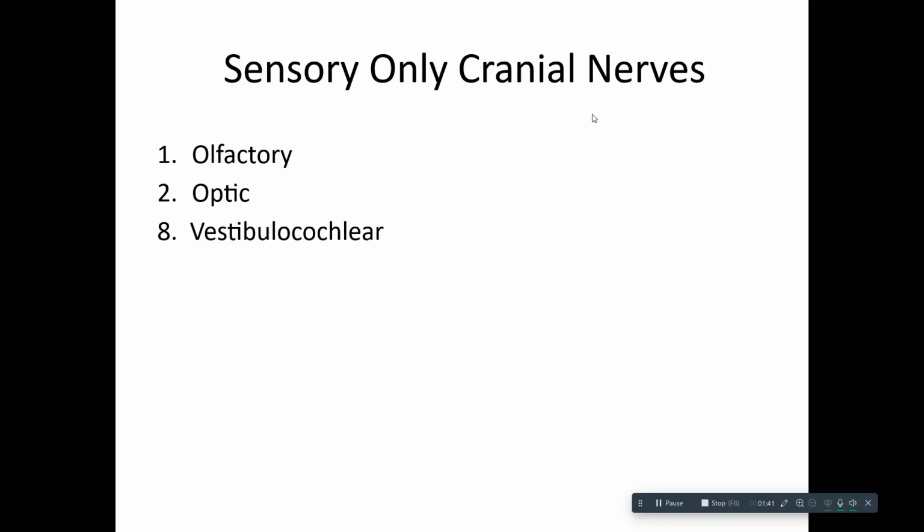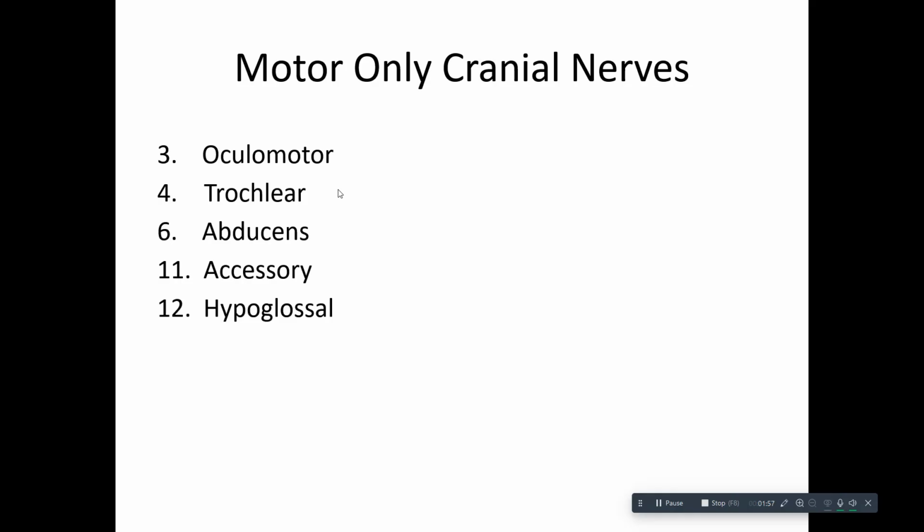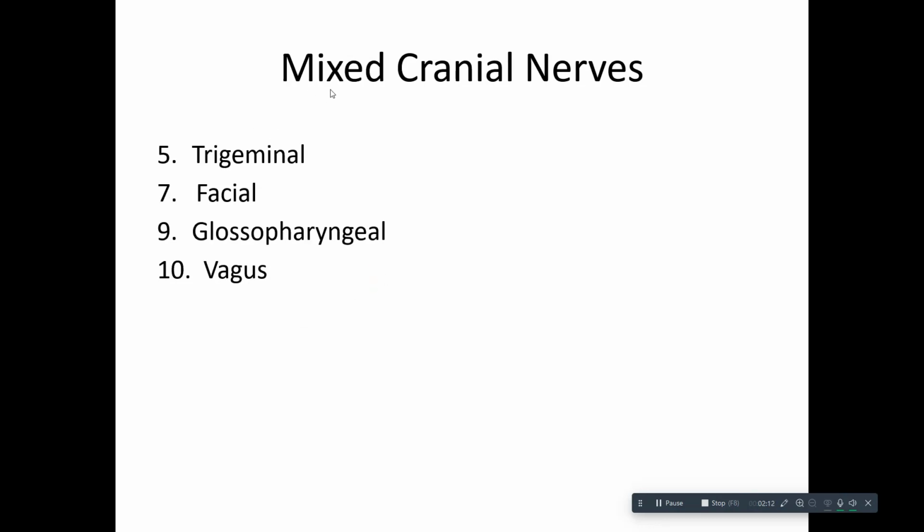And let's go through a few classifications. We're going to have 3 cranial nerves that are sensory only: olfactory, which of course is involved in smell, optic, which is involved in vision, and vestibulocochlear. Then we're going to have 5 that are motor only: the oculomotor, the trochlear, the abducens, which all move the eyeballs, the accessory, which moves the head and the shoulders, and the hypoglossal, which moves the tongue. And then we're going to have 4 that do both jobs, sensory and motor: trigeminal, facial, glossopharyngeal, and vagus.